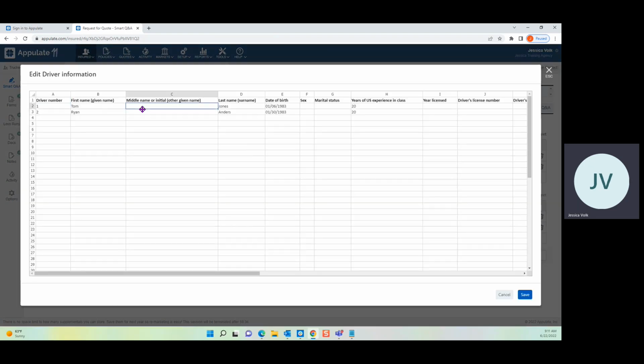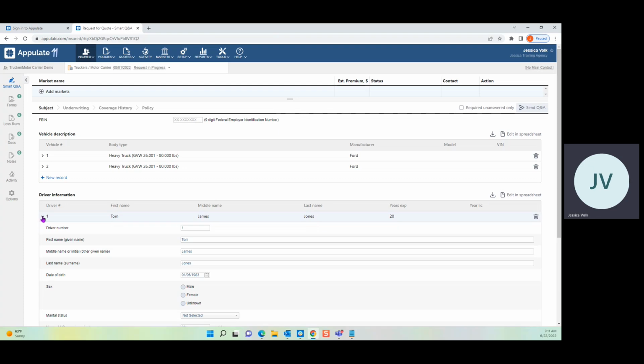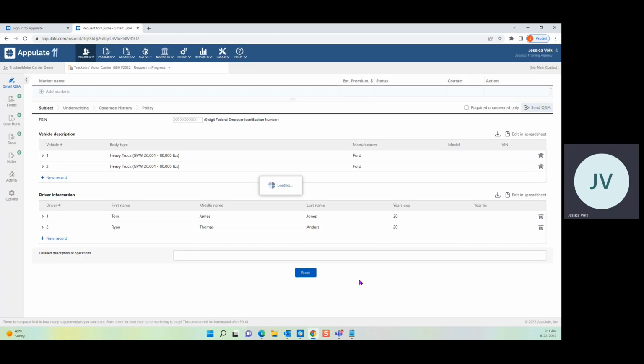Let's see, I'll just do this so you can see it. You click save. You can see their middle names. Anything you edit on that spreadsheet, once you click save, it'll automatically come back into Appulate for you. So you don't have to do it by just clicking on this drop down and doing it this way. So I'm going to add my market, and I'm just going to show you guys the Appulate style submission. I'm going to go to Brookside for this one.